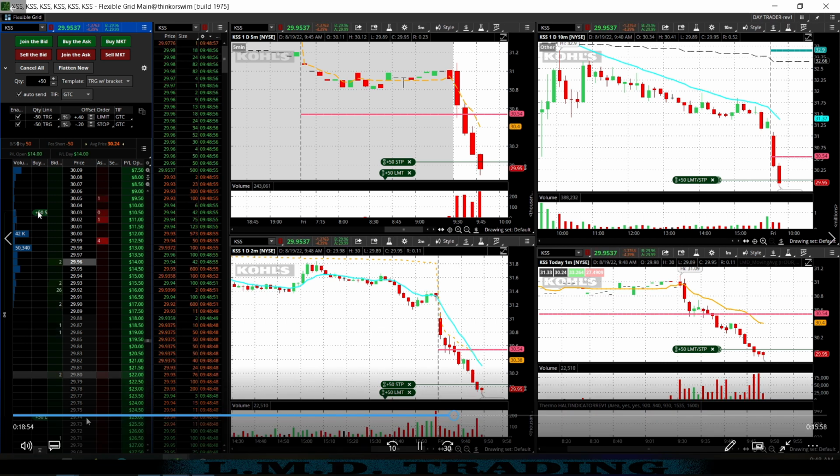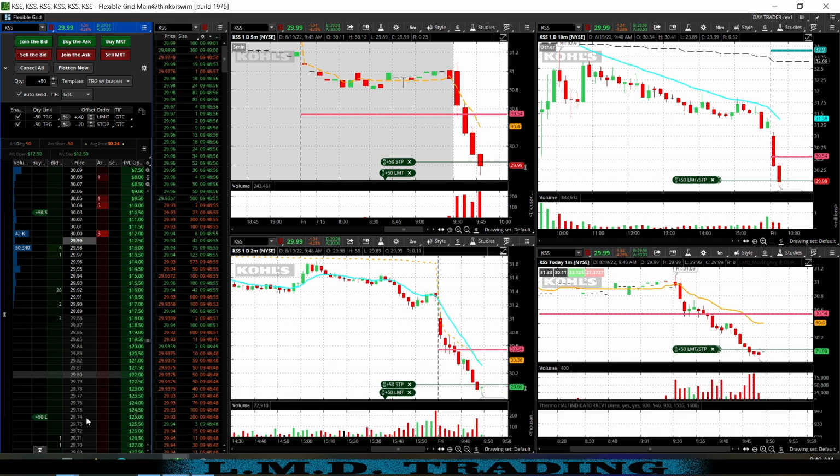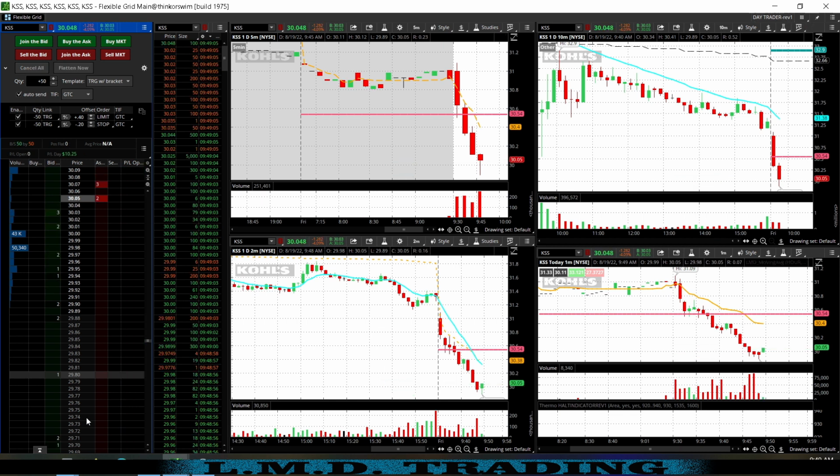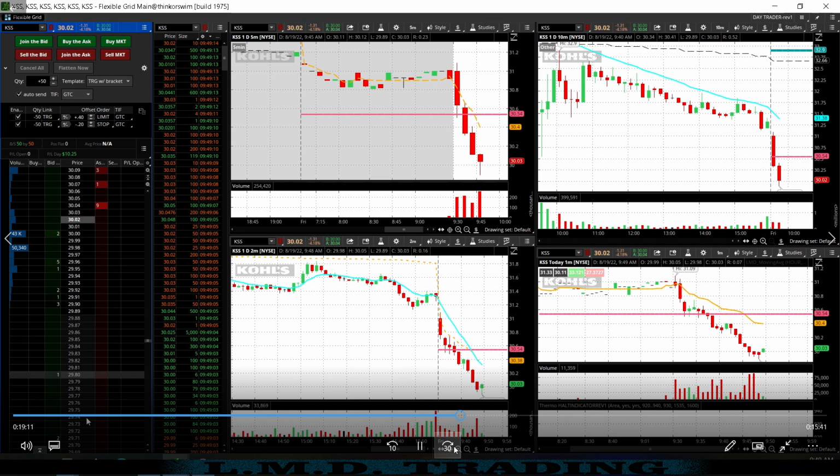Again, had I taken a full lot, we would be up $50 right now. But I only risked $10 on it. And look, buyers push it up over that. And look what we're getting, a green candle. So speed it up.